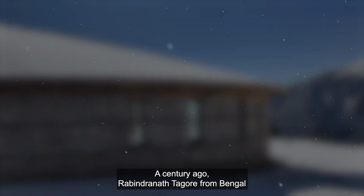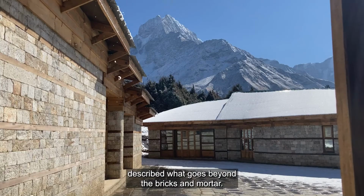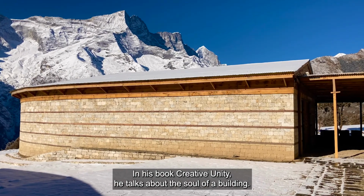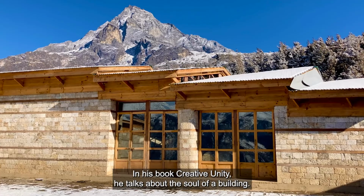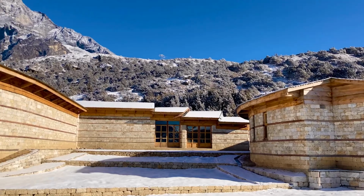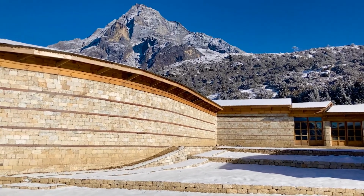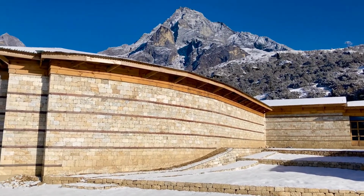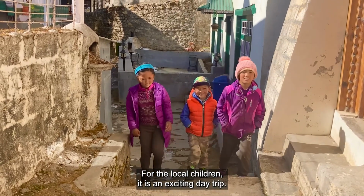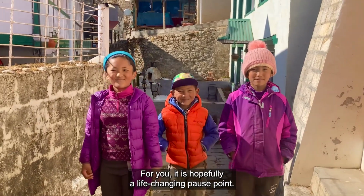A century ago, Rabindranath Tagore from Bengal described what goes beyond the bricks and the mortar. In his book Creative Unity, he talks about the soul of a building. For the local children, it is an exciting day trip. For you, it is hopefully a life-changing pause point.